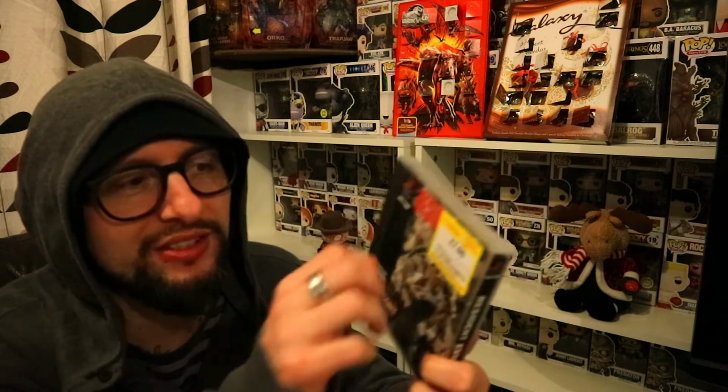I've got to get this sticker off. These horrible Cash Converter stickers are annoying. They just don't come off and they leave sticky residue on them. But £7 complete, absolutely complete, everything's in this. I could not pass up it for £7 with the sticker.